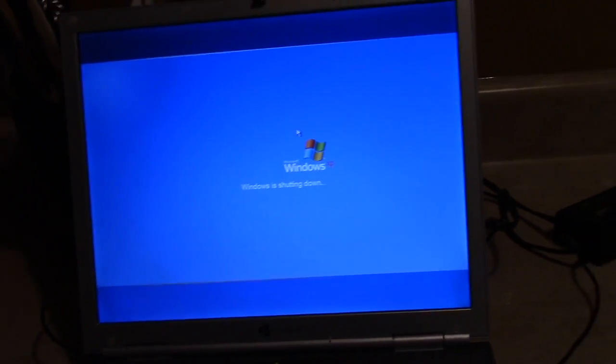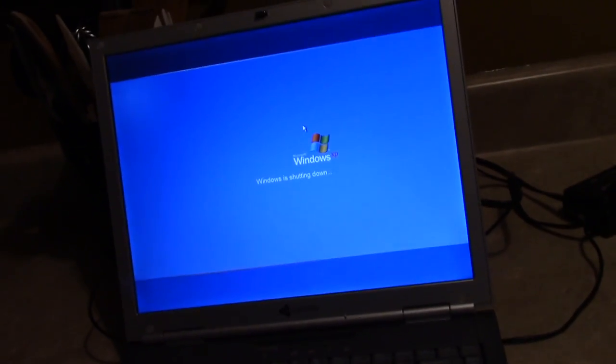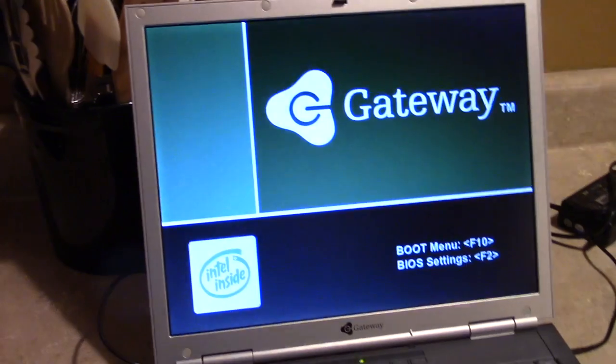Spoiler alert, I did try cracking the password before using this disk, but it didn't help me. But that wasn't really a problem. I was able to access all of his files anyway.